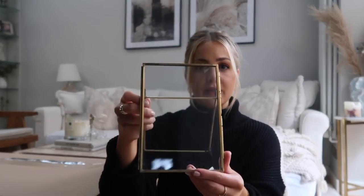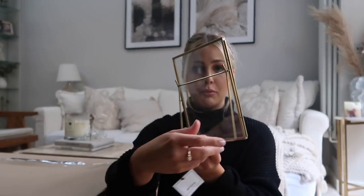And I'm pretty sure it opens up with a little door, but these are actually bigger than an A4 photo. So I'm going to put the photo of me and my family in here, and then on the other side I've got another frame. I've got two of them. They were only like £6 or £7, and I'll make them a little bit larger and put it in black and white, I think. But these are just so simple, so minimal, but I love them, and we needed some picture frames in the house, so I managed to get that from the sale.